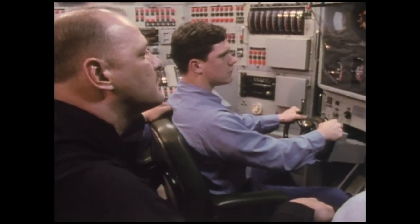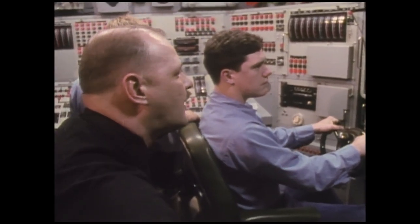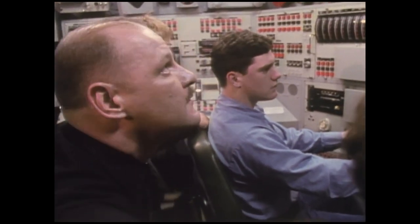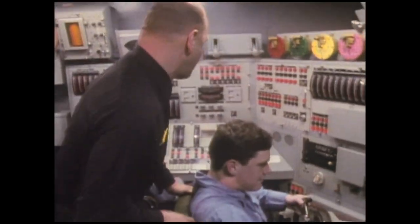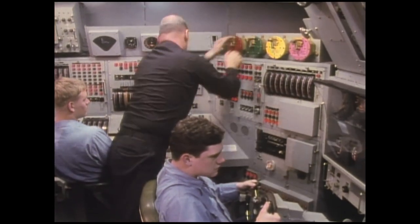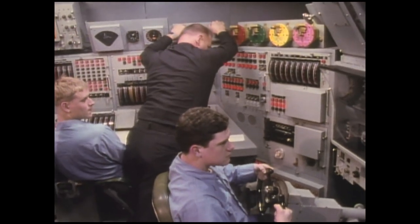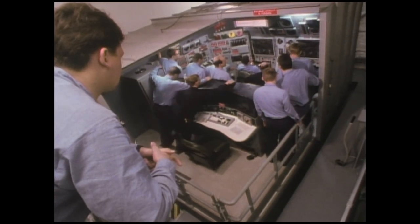Flooding in the torpedo room. Flooding in the torpedo room. Officer of the deck, we can't maintain ordered depth. Recommend emergency surface. Diving officer, emergency surface. Full rise, stern planes, fairwater planes. Surface, surface, surface.